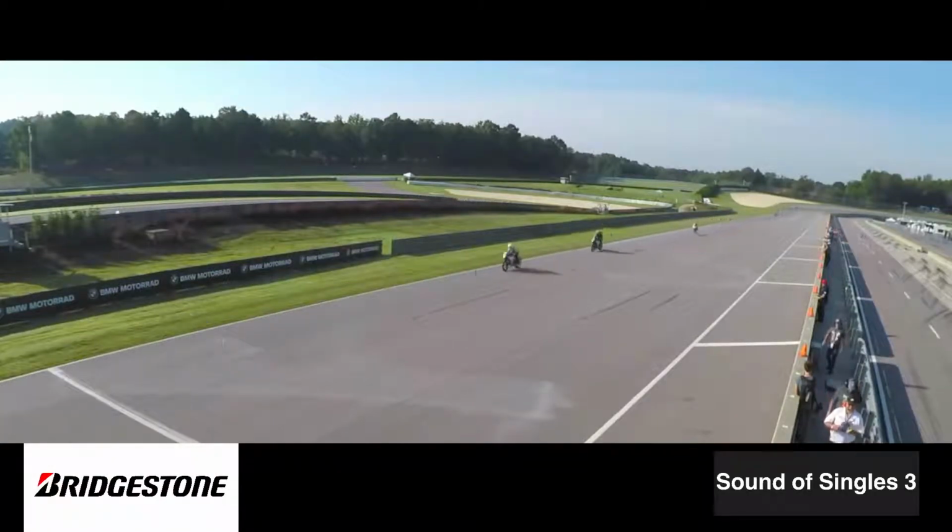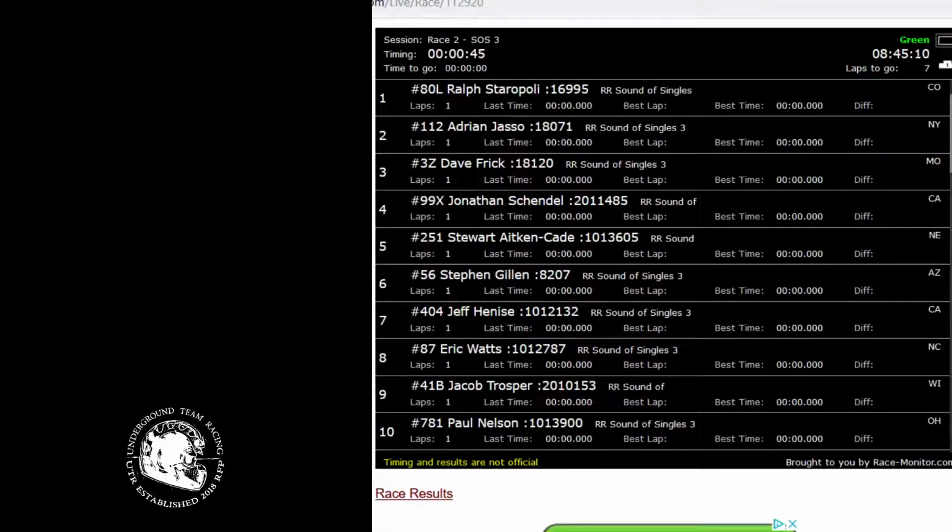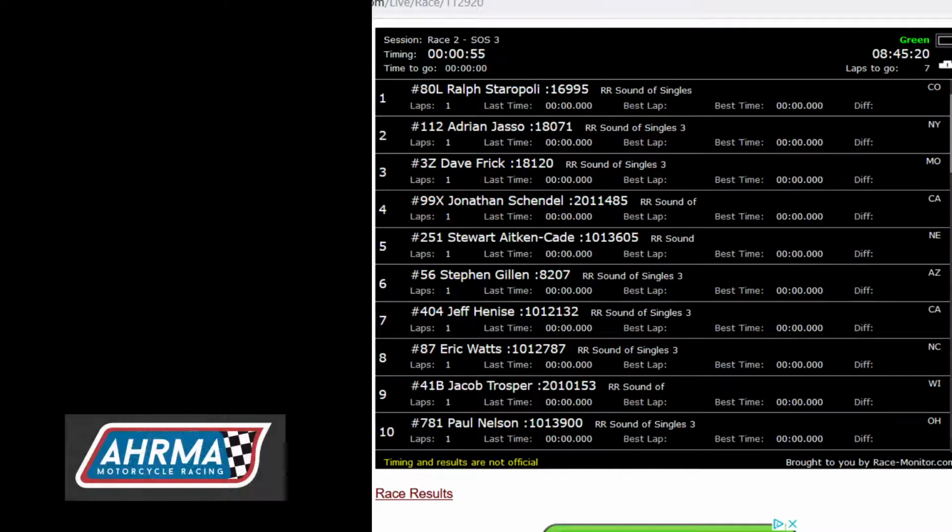Then it's going to be 99X Jonathan Schendel back there in 4th, and 251 Stuart Atkincade rounding out your top 5. Back in that 6th place position, it's going to be bike number 56 Stephen Gillen. 7th right now is 404 Jeff Ennis. Bike number 87, Eric Watts is back there in 8th with 41B, Jacob Trosper in 9th, and 781, Paul Nelson rounding out your top 10, as bike number 80, Ralph Starpoli wastes no time, setting a blistering pace here on the opening laps of this 8-lap race number 2.